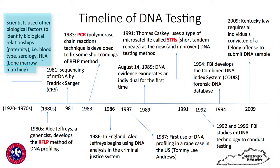In the 1980s is when we start getting these developments in DNA testing, right? In the 80s, Alec Jeffreys developed this RFLP method. And anything that's in red, we're going to talk about in just a few slides. So this is basically just talking about our timeline first before we go into how these methods work. In 1981, they started looking at mitochondrial DNA, and they used this method called the CRS. In 1983 was the PCR, which they developed in order to fix some of the shortcomings and downfalls of this RFLP that was developed just a little bit earlier.